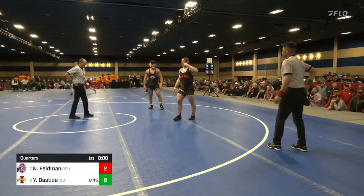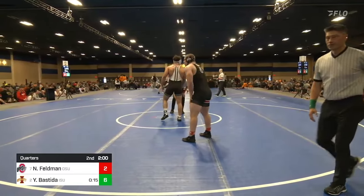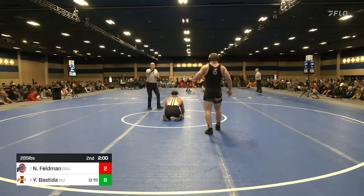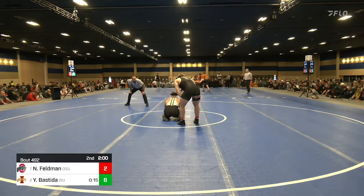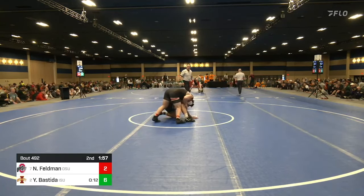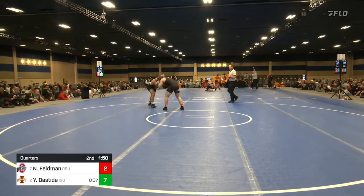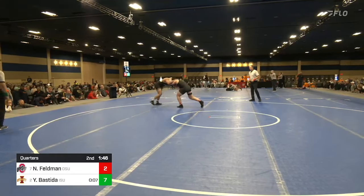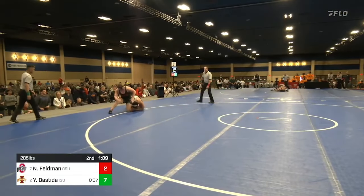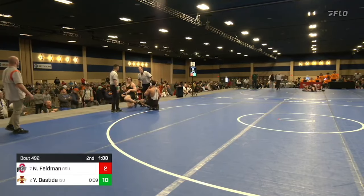First period in the book, 6-2, Yonger Bastida. Bastida's choice, he's going to go under. See how much Feldman commits to this ride. And immediately building up is Yonger. He's away. 7-2, his lead. Feldman is going to be pressuring forward. Nice slow sweep single, and he tries to spin out of it again, and somehow finds his way to the leg. And he crawls off the mat, but they're going to give the takedown. Three, making it 10-2.